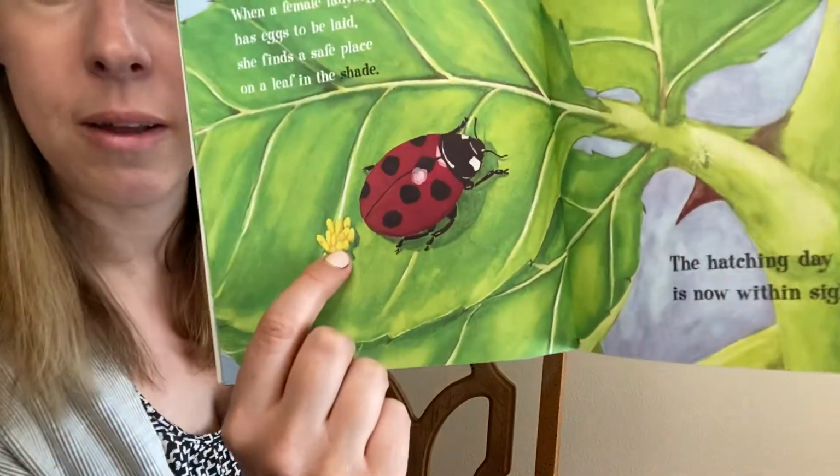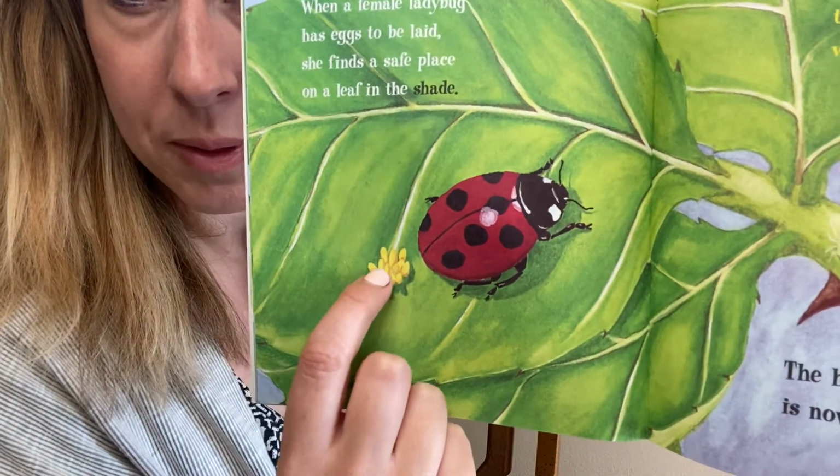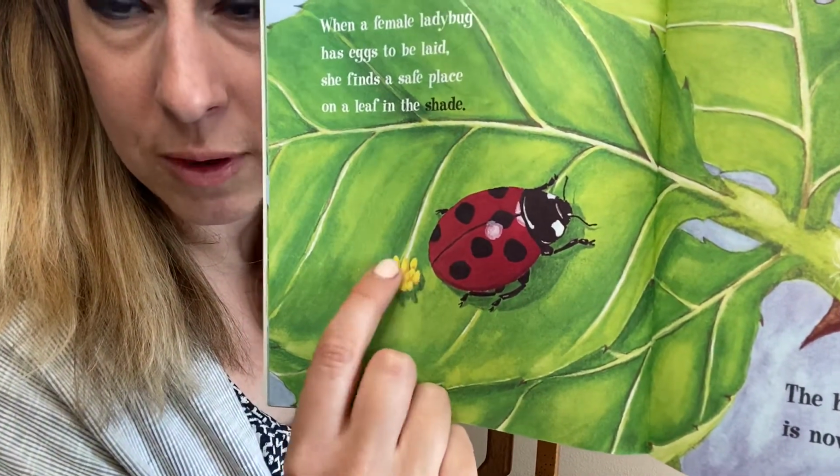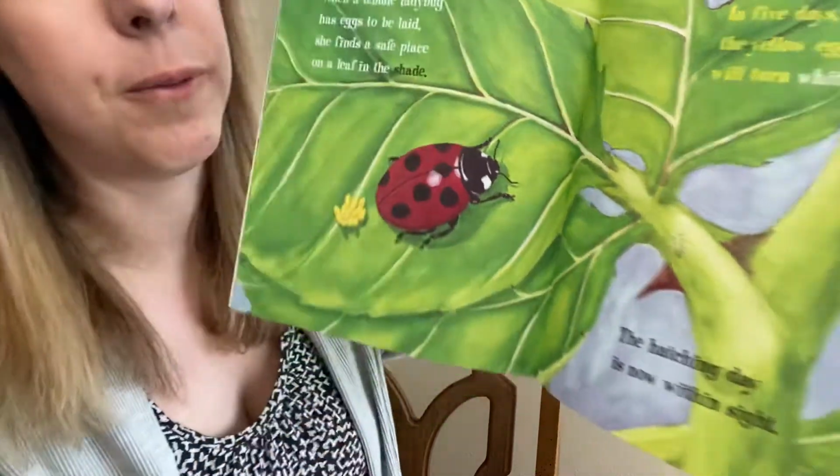So here's a pile of ladybug eggs. They're much smaller than that in person, but they do look like long ovals and they're in a little patch like this. So this is the first stage of a ladybug life cycle.